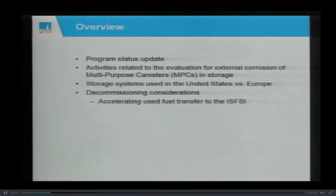We'll then spend a few minutes talking about the storage systems that are available here in the United States versus one of the systems that is available in Europe. The impetus for discussing that topic is that the question keeps coming up about other products that are available or could be available for use here, and I just want to address that a little bit.